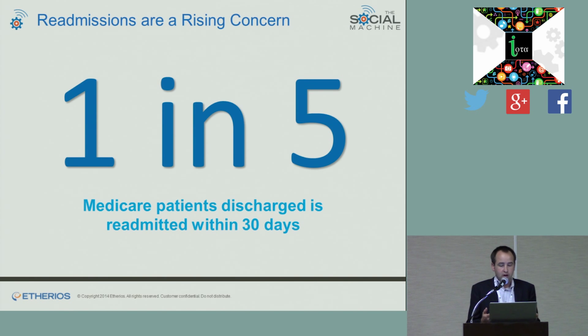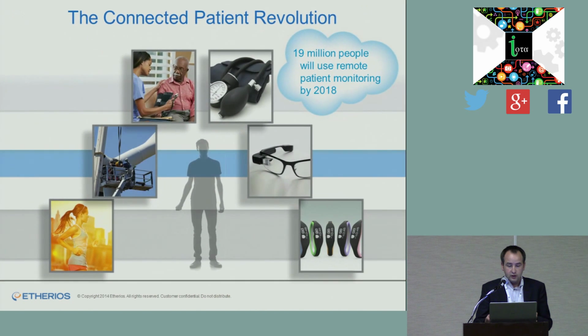Readmissions are certainly a big deal. 1 in 5 Medicare patients are readmitted after 30 days, at an annual cost of around $29 million. But I think technology is providing solutions to help fix this.